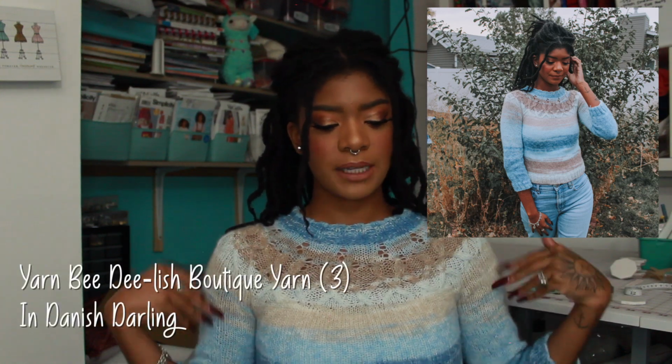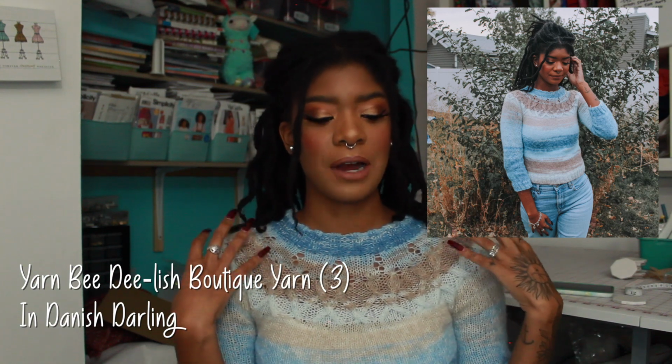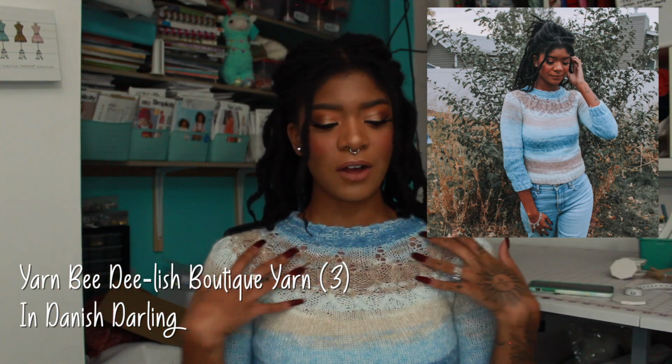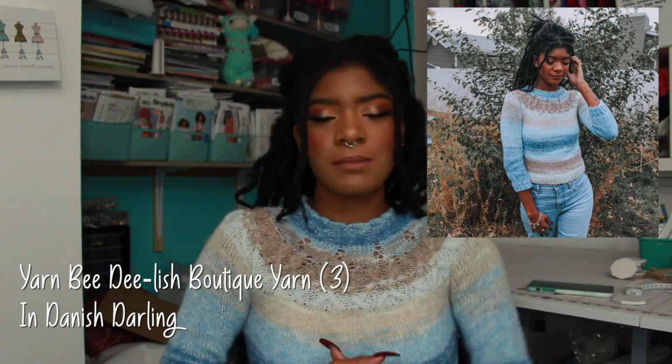I love this yoke. I think it is so pretty. I could just stare at it forever. It's so pretty. The yarn that I used is variegated to be stripes like this kind of painted stripey effect. So that was not color work on my end, just how the yarn knit up so beautifully. I love all the colors here. It's just so peaceful and soothing to look at. It just reminds me of a beach.